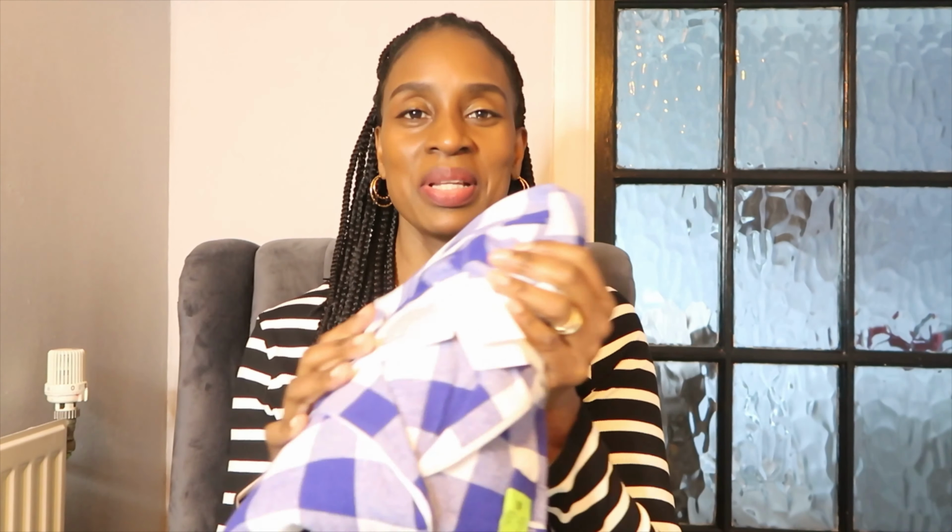And I got these in a medium, like I said, because I wanted them lovely and big, because you don't want pyjamas that are too fitting, and you're restricted in them when you're sleeping, and then the shirt part. So that's that.